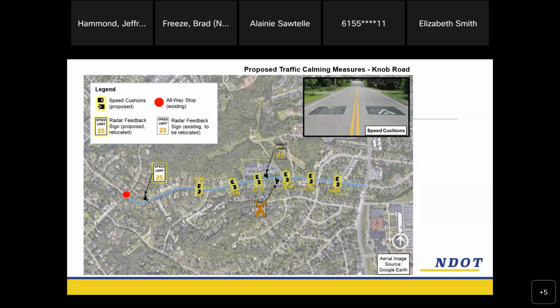So is that an option for NDOT to do a traffic study? Because if you said 2,500 cars are going through the street a day, the majority would not be residents that live on the side streets. It would be people using the street as a cut through.